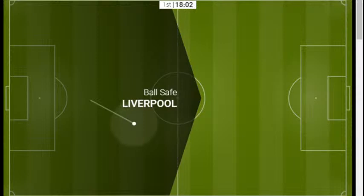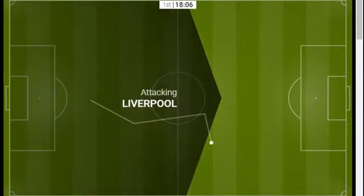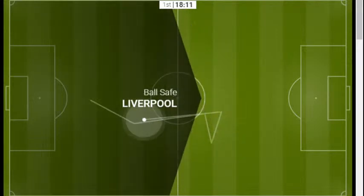Ball deflected out of play, and it's a throw into Villa, just in front of the Villa dugout there. So Liverpool 0, Aston Villa 0.